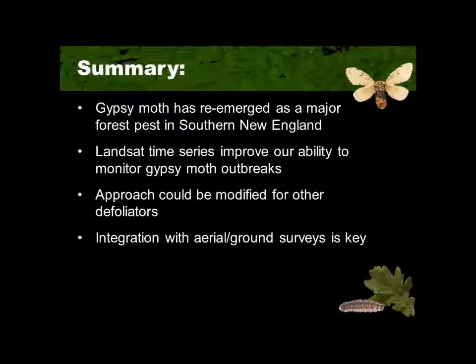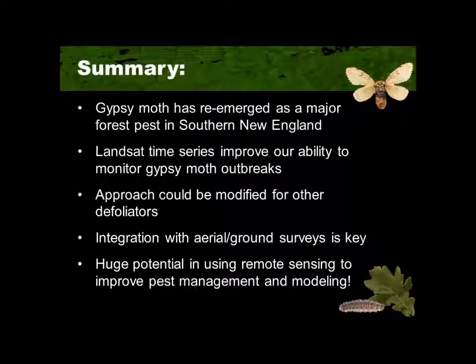And as I pointed out in my flow diagram before, with the aerial and ground surveys, I don't see this as a replacement for aerial surveys. I think there's a great opportunity to integrate what we're seeing in the satellite imagery, especially those near real-time assessments, and then send out targeted ground survey crews or aerial sketch crews to really confirm that what we're seeing is gypsy moth damage and get a better understanding of specific sites, rather than trying to map the whole state with an aerial approach.